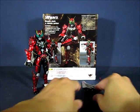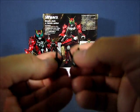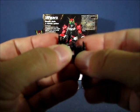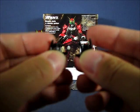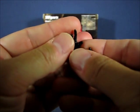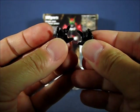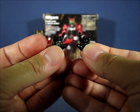The next set of hands, I like to say they're rock out hands. But he's got the two middle fingers curved here. Get that in focus. So I like to say those are rock out hands on there. Very nice.